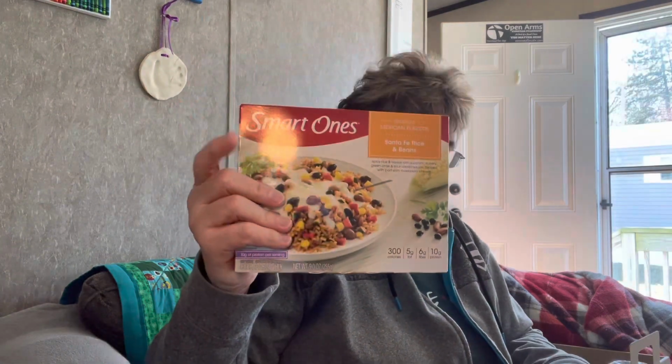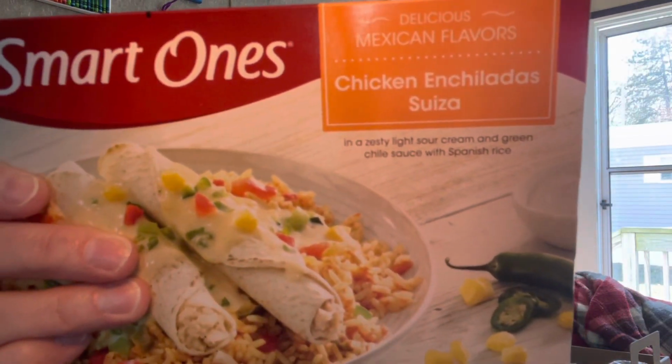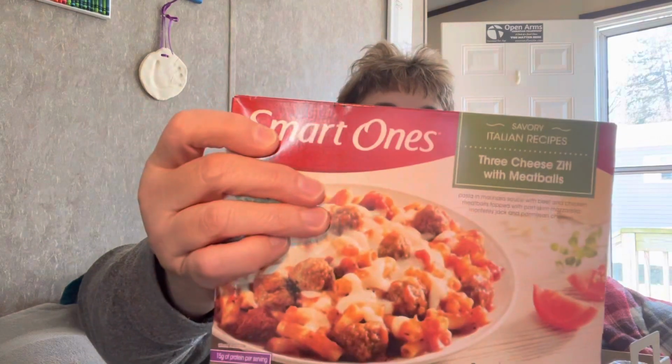I'll go through these really quick. I got the Santa Fe rice and beans. That's really good paired with this, the chicken enchilada. Is that Suiza? Those are really good. And that has a kick to it. When you see the jalapenos on there, believe it, that has the kick to it. But those are good. I love these, the 3 cheese ziti with meatballs. And this is really good for a side dish.